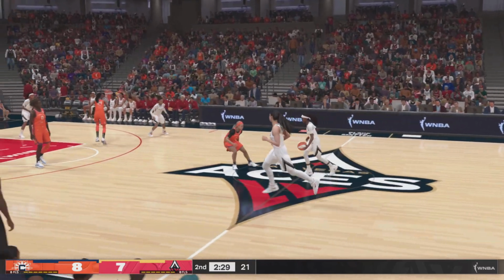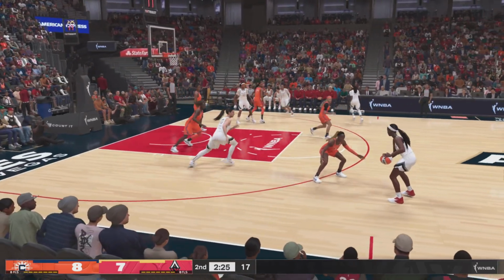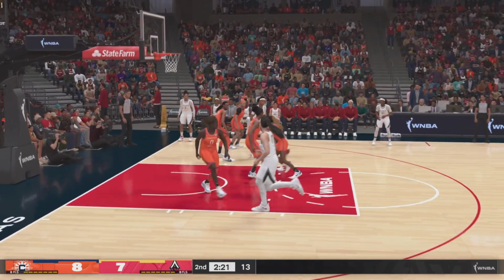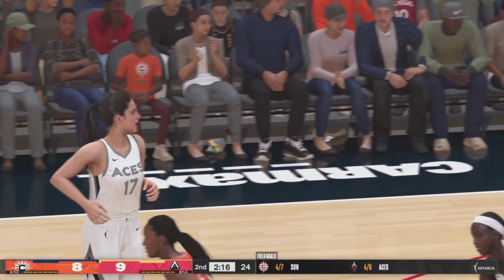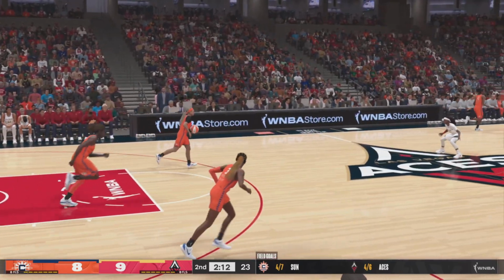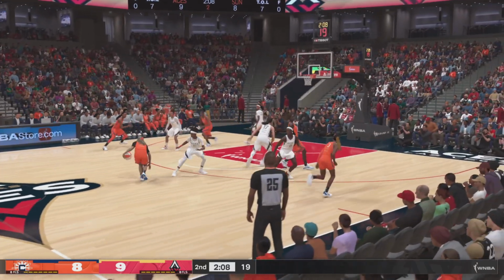Las Vegas trailing. Outside Young. They set the screen. Pass to Gustafson. And she drops it in from the low post. Used her strength to get in the post without much fight from the D. They need to do a better job next time and muscle up on her. That's just too easy.